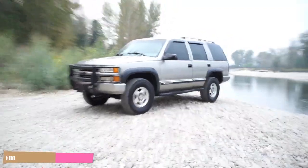What I got here for you today is an absolutely gorgeous 2000 Tahoe Z71. It's one of the last years of these. Beautiful. I think this is the last year. Beautiful day on the river here.